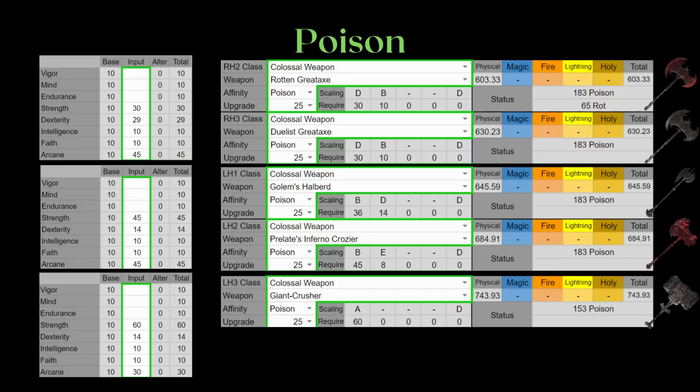Next, Poison Infusion is the same as Blood Infusion, except for the status effect. But unlike the Bleed Infusion, the poison exists peacefully with the Scarlet's Rot. Not like I would really choose the Rotten Great Axe for a status build anyway. With only 65 Scarlet Rot buildup and the Colossal Weapon's slow attack speed, it is quite slow compared to other weapons for applying Scarlet's Rot.